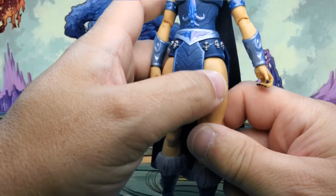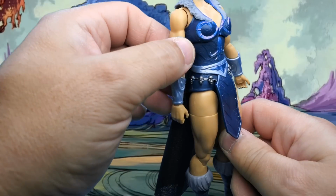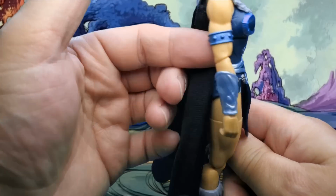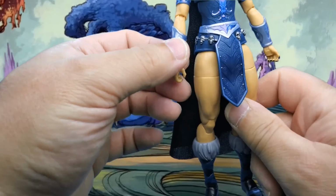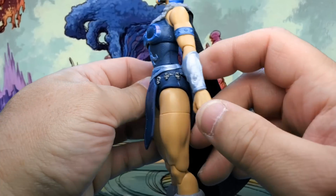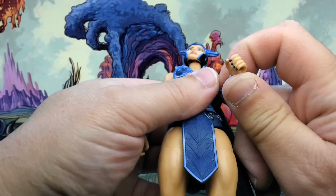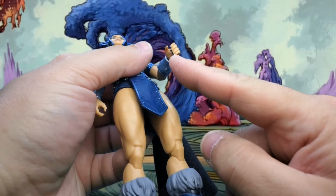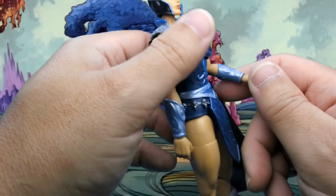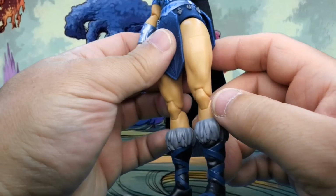Got some paint around the edges of this, and these rivets are painted as well. This looks like it's painted. These are unfortunately not painted to match the rest of it, but molded in this color plastic. Now this hand as well has some paint apps for the fingernail polish, and I think that looks really good.